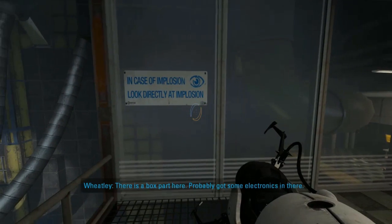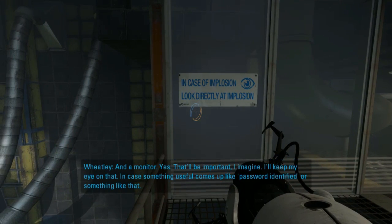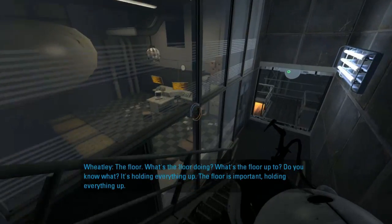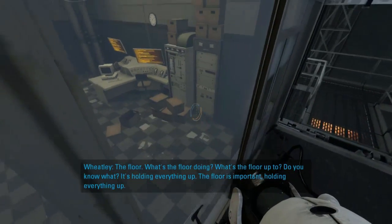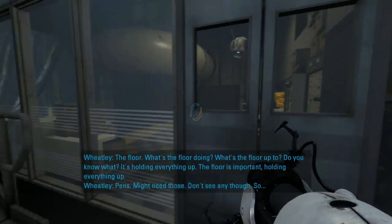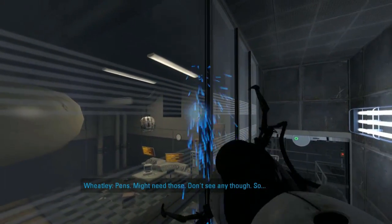In case of implosion, look directly at implosion. Do you know what? It's holding everything up. Holding everything up. The floor is important. Holding everything up. Pens. I don't need those. I think there's something we're supposed to do, but I don't have a clue.